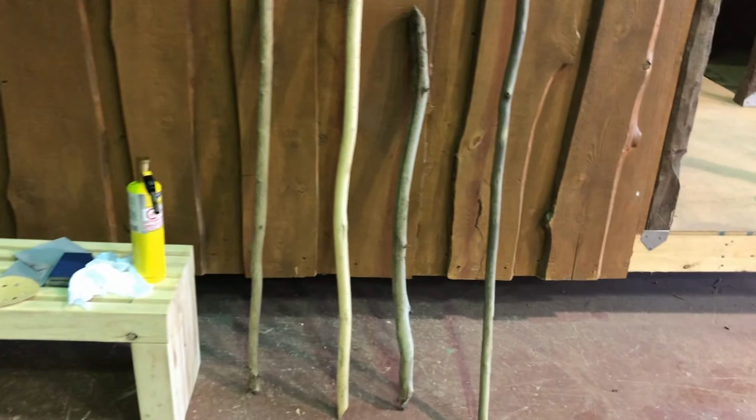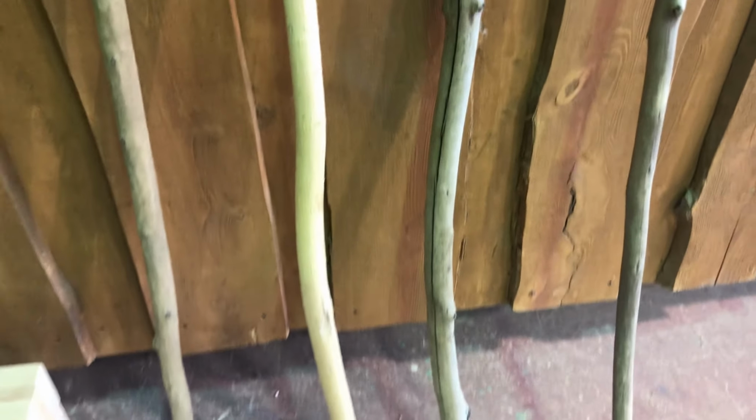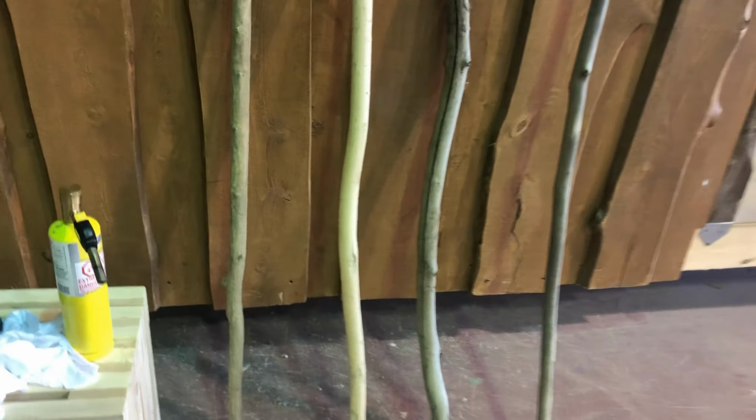Okay, back here at the shop now, and I was able to get 3 or 4 of these beaver sticks from that dam. Again, I'm not super fussy when I get them. They come in all shapes and sizes. Sometimes I can get 3 or 4 off a dam. Sometimes I can get 20 or 30. A lot of it just depends on the dam and how big it is.